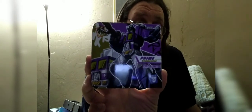Now, the reason that he's purple, again, like I said, this is Shattered Glass. And what Shattered Glass is, is that he is from a continuity that is basically like the Mirror Universe in Star Trek to the Prime universe. I guess in Transformers you would have the Prime universe, then you have the Shattered Glass universe, where the Autobots are the bad guys and the Decepticons are the good guys. So Optimus is really a twisted, freakish, horrible leader, and Megatron's the good guy trying to fight to stop him.